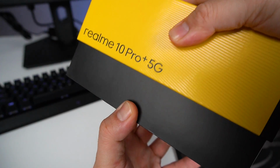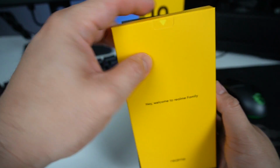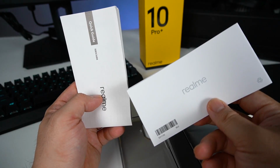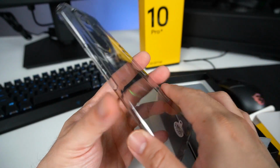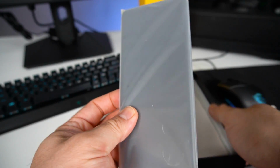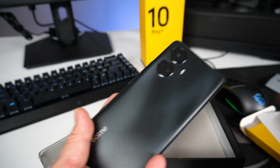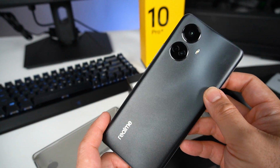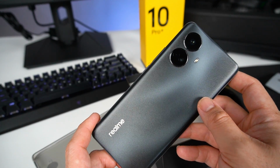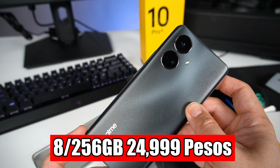Buksan natin. Kita natin, meron naman maliit na box na bubungad sa atin. So, buksan natin. We have the SIM ejector tool inside, some user guides, frosted na jelly case, smoke black. So, kunin muna natin yung phone. And of course, habang nagpapatuloy tayo, sabi ko lang sa inyo yung presyo. So, 128 gigs nitong phone is priced at 19,999. And ang 8/256 gig na Realme 10 Pro Plus is priced at 24,999.